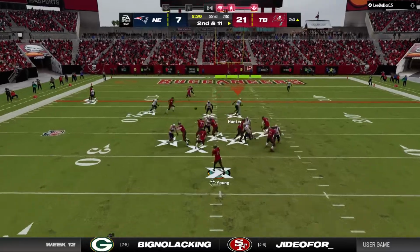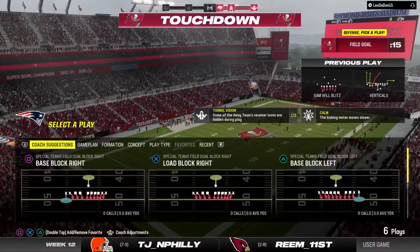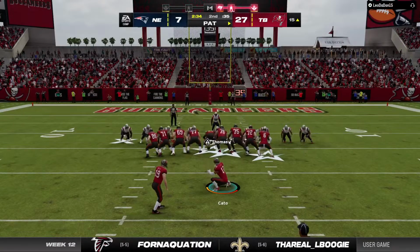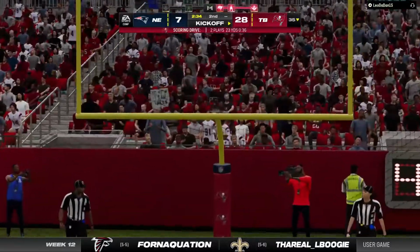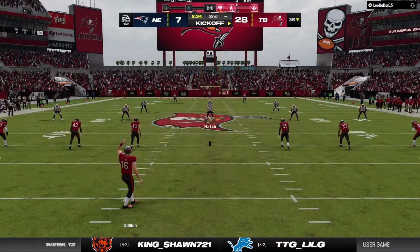Looking to throw, Young. And he pulls it in for the Buccaneer touchdown. A great play there. With touchdown number 15 on the year and second of the game. And the Buccaneers are able to strike quickly to add on to their lead. Extra point right down the middle. And the lead now to 3 touchdowns at 21.